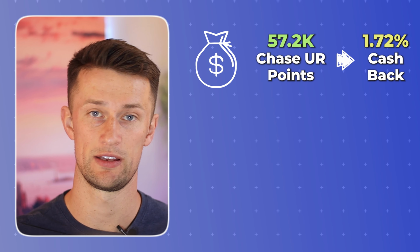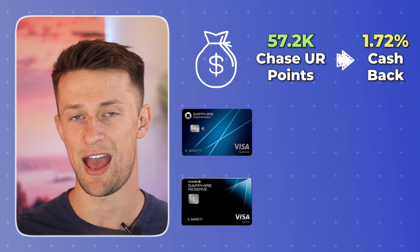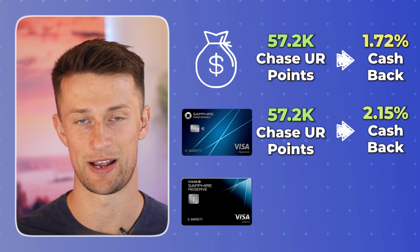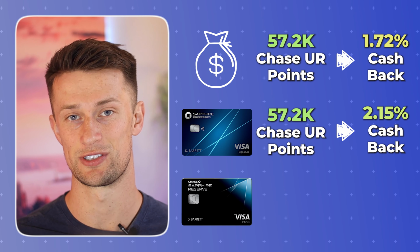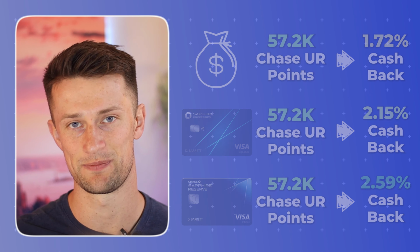However, when you're building the Trifecta, you'll always have that Sapphire Preferred or the Sapphire Reserve giving you an enhanced multiplier on your points. With the Sapphire Preferred, the average person spending resulted in a cashback value of 2.15%, which is better than most flat rate cashback cards already. If we look at the Sapphire Reserve, that jumps to an average earnings back on your spend of 2.59%, which shows you the value of continuing to increase those multipliers on the back end for your points. Now that's what the card does for your everyday spending in 1 year. Just think about the impact that optimizing your spending every single year can have in the long run.